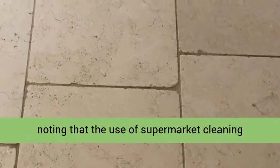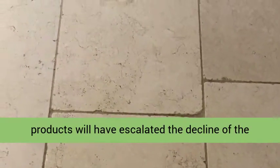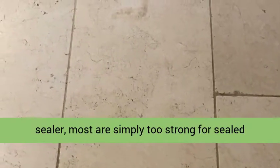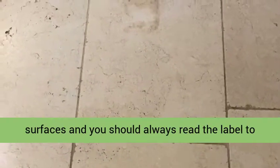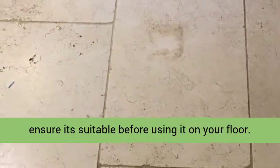It's worth noting that the use of supermarket cleaning products will have escalated the decline of the sealer. Most are simply too strong for sealed surfaces, and you should always read the label to ensure it's suitable before using it on your floor.